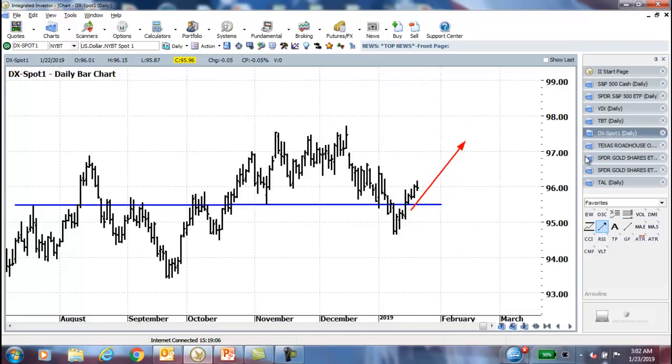It's really amazing what's happened over the last 10 years or so as far as the difference in how countries view their currency. It used to be you wanted a strong currency, but not anymore.